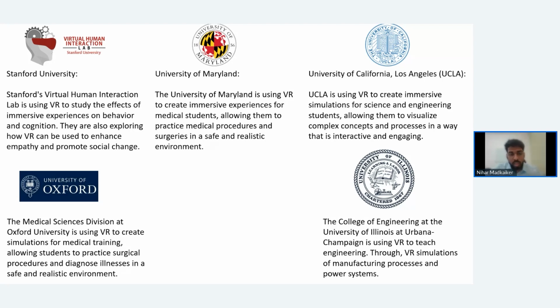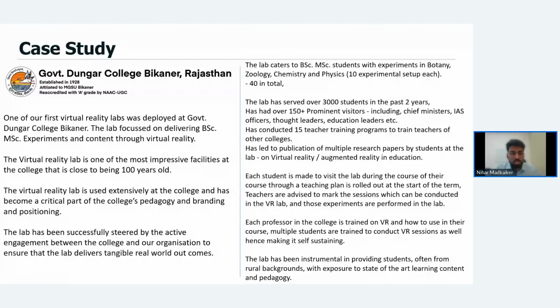we'll look at one of the use cases where we have deployed a lab, and this is actually quite an interesting case study. We deployed a lab at a government college in Bikaner called Government Dungar College, Bikaner. Now this college is over 100 years old, and it was one of the first virtual reality labs that we deployed, and we focused on science experience, BSc, MSc experiments that were done through virtual reality.